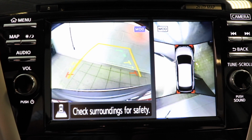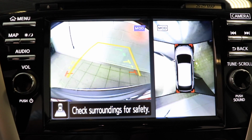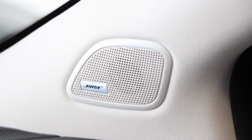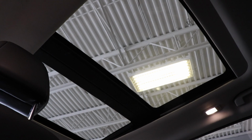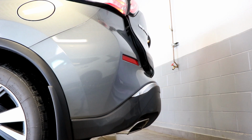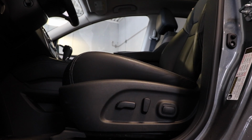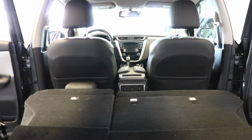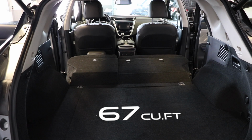It also supports Bluetooth that's controlled through the steering wheel. And it'll also show the reversing camera when you're backing up, as well as a 360-degree bird's eye view angle of what's around you. There is a total of 11 speakers through a Bose audio system that has dual subwoofers. There is a power panoramic moonroof, automatic climate control, a motion-activated liftgate, illuminated kick plates, an 8-way power driver's seat, full leather interior, 60/40 split rear folding seats that go completely flat to make your cargo space a total of 67 cubic feet in the Murano.